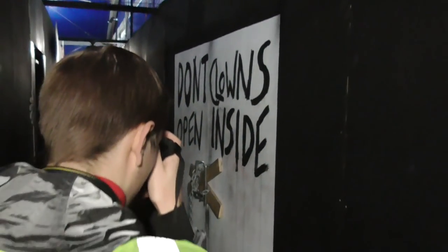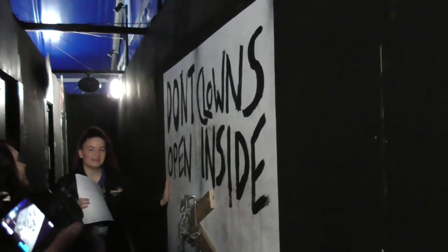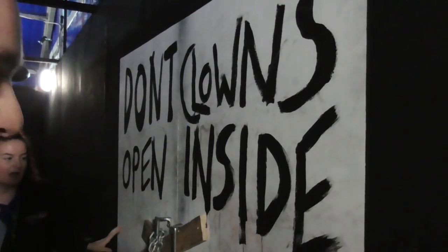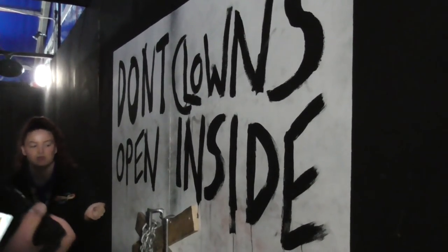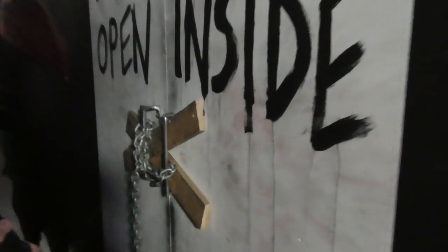Which made it scarier. To the Walking Dead, which we teamed up with this year. We've got the door, which is a tribute to the Walking Dead: don't open, dead inside. So we teamed up with The Walking Dead this year to create two new mazes, Sanctum and Living Nightmare. And we're getting really good guest feedback from them, which is really good.